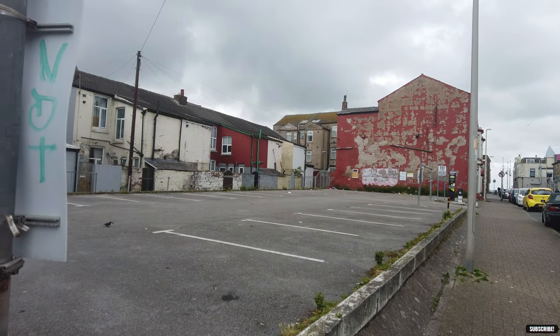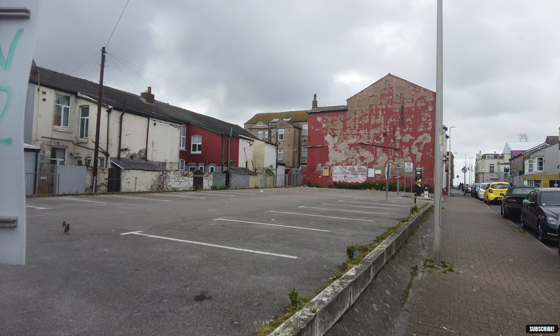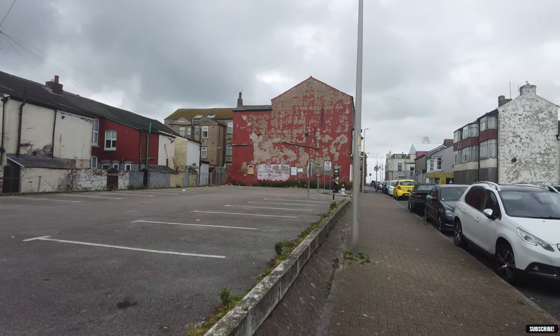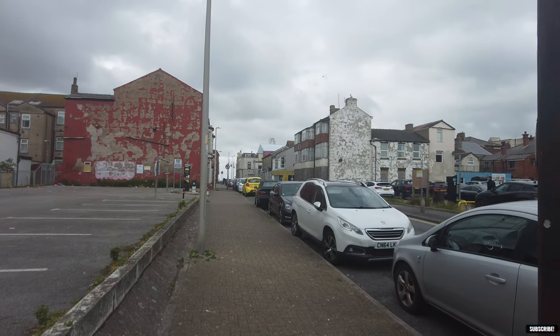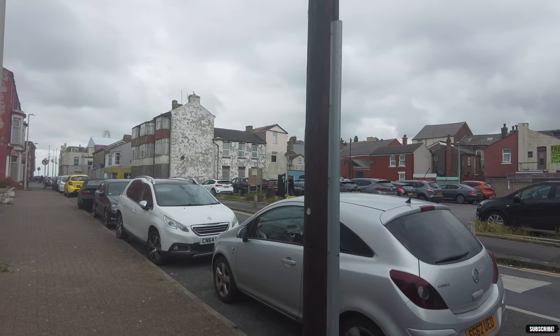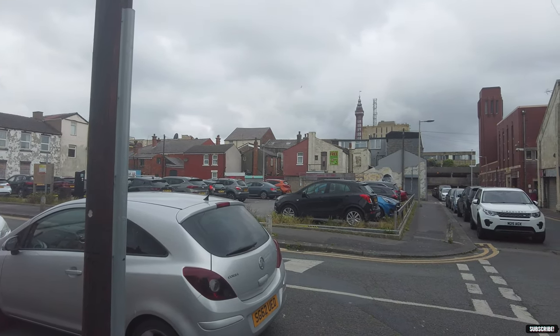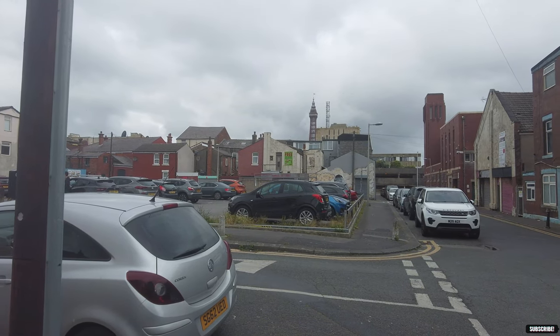So we're just on Singleton Street, and I thought I'd show you this. A huge car park there, it seems sort of derelict. I'll pan the camera around to the right. This is just at the back of that Pound Burger. And again, another car park. And then, as always, you can see the Blackpool Tower.